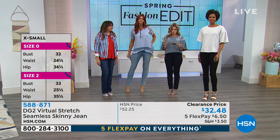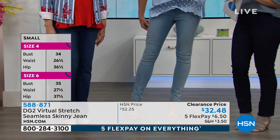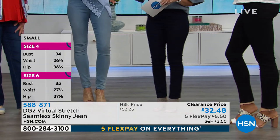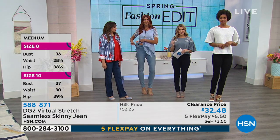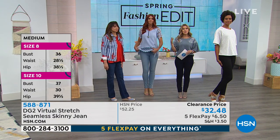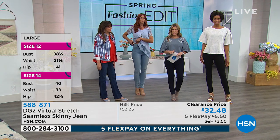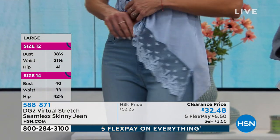So in Virtual Stretch, it's numeric sizing, and that might scare some of you, because numeric sizing, you think of department stores and you're like, I'm never the size I think I am. Go with the HSN size chart, but in Virtual Stretch, you can size down. So 2 through 16, 16 women's through 24 women's, which means if you're a 16, you can order a 14. If you are a 22, you order a 20. If you're a 4, you can order a 2.